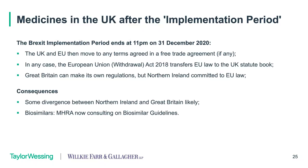And as I'm sure you've all been following, those negotiations are not necessarily going as smoothly as they might at the moment. But regardless of whether there is a trade deal struck, the EU law that's in effect on the 31st of December 2020, with some technical modifications, will continue to have effect in the UK law on the day after. But it is a period where there is the potential for regulatory and legal divergence in the UK. I think the biosimilars guidelines that I'm going to introduce illustrate this potential divergence quite nicely.